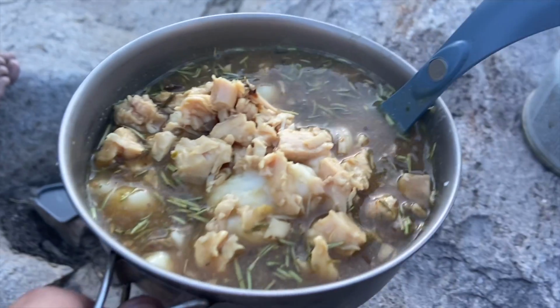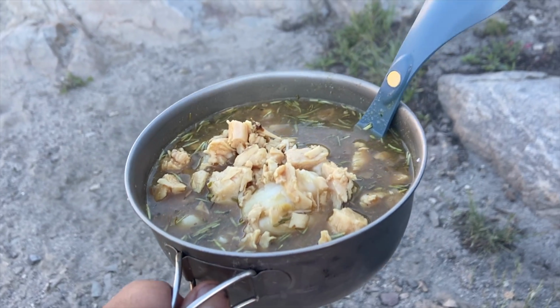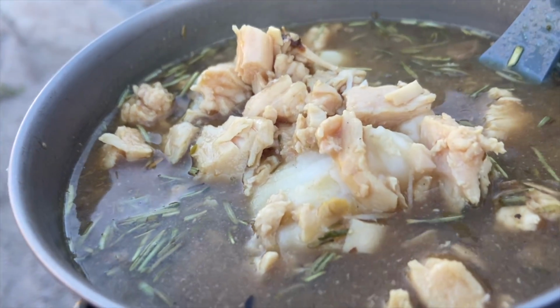Here's one of my signature dishes I made for dinner that night, shepherd's pie. It's delicious. It's great. It's perfect for the backcountry.